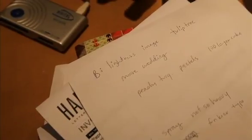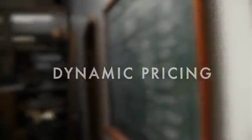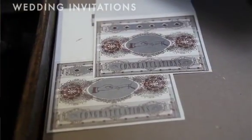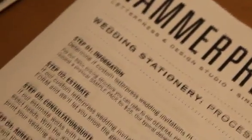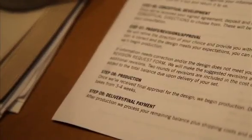There are many price adjustment strategies available to companies, but for Hammerpress, the solution lies in the concept of dynamic pricing. Let's look at a few examples, starting with how they handle wedding invitations and indecisive couples. Most of the challenge for us is coming up with kind of an estimate for the design hours and putting specific parameters on that they are aware of because there are so many changes. In these situations, Brady makes it clear up front that the price may increase if the changes go beyond what is allocated in the initial quote.